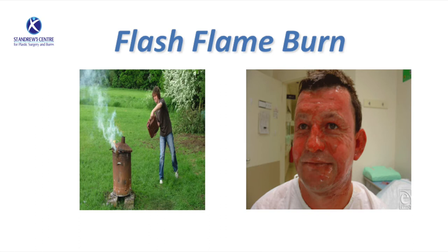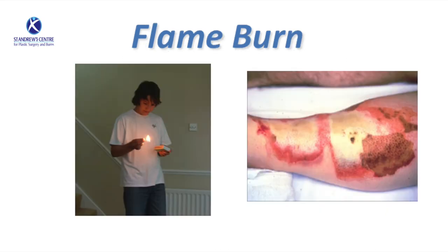occurred. We can see on this picture that the patient has the typical crow's feet. These are where the eyes have closed shut and the wrinkles have ensured that that area has not got burnt. Still, always check the eyes with some fluorescein to make sure that there's no damage to the cornea. Flame burns often require burn services input. This is because the burn injuries are often deep and require surgical treatment.